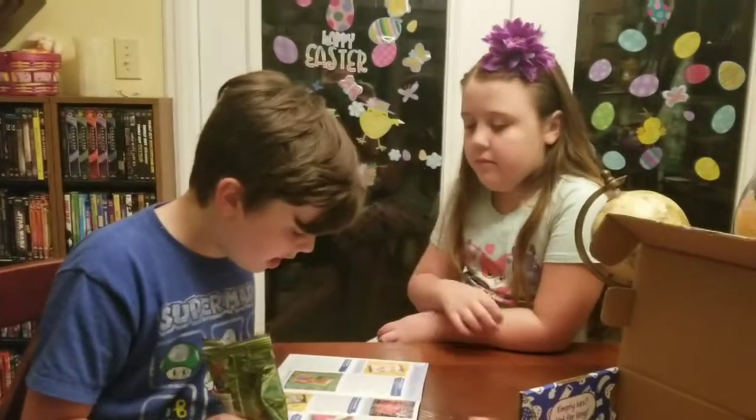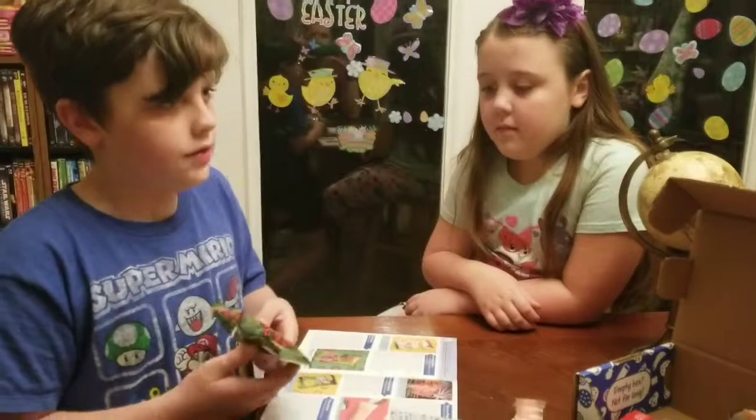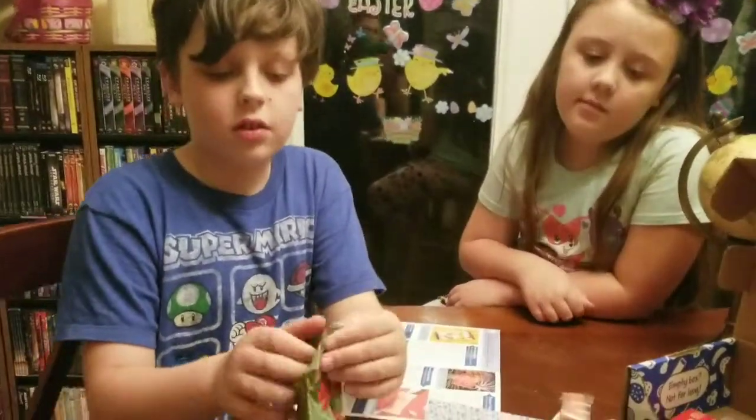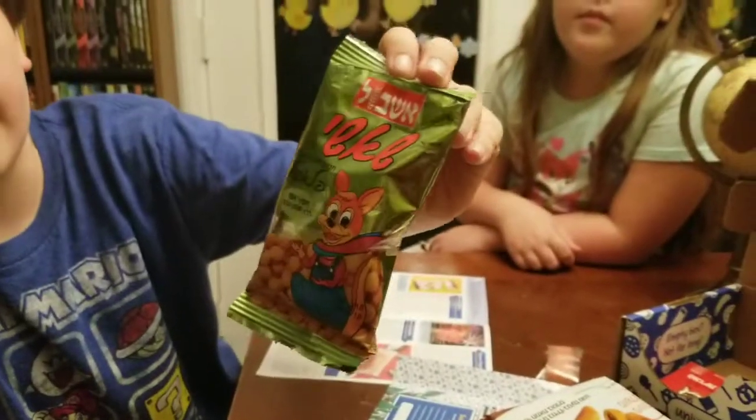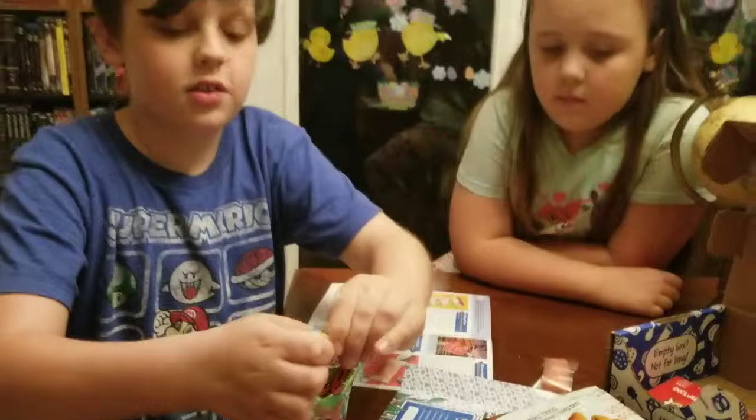I guess they're like little puffy balls or something. Show them the outside of the bag. There's a kangaroo on it. It's weird. It's shiny. Okay, I'll open this.